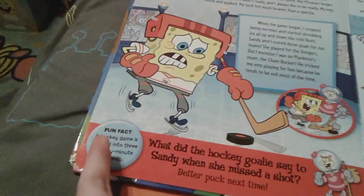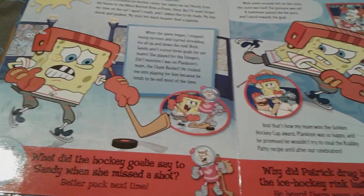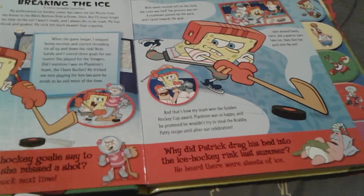And right here, there's a fun fact bubble. It says a hockey game is divided into 3 20-minute periods. Fact, I didn't actually know that. That's really cool. And then here are some jokes right here, about 2 jokes, one here and one there.